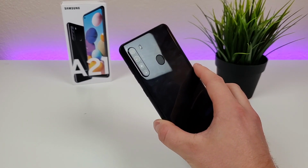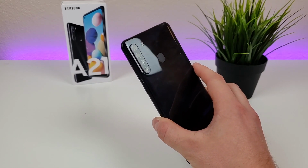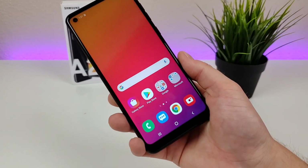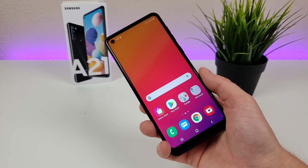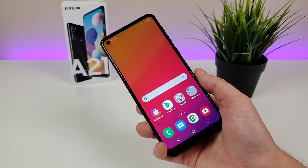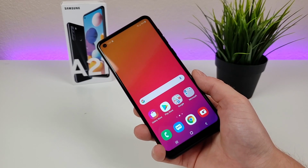And who knows, maybe if you get this phone and you find yourself using the ultra wide angle camera, then you can justify going for something more expensive as your next device. Essentially, this is kind of a starter phone in the sense that you can try all these features, see what you actually like or don't like, and then if you want to take things to the next level, then you can always upgrade to one of Samsung's top phones, like the S21 for example.